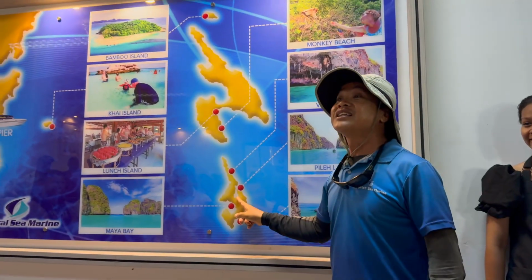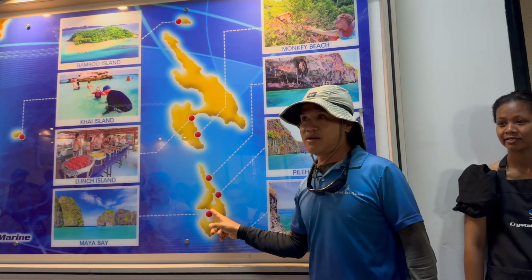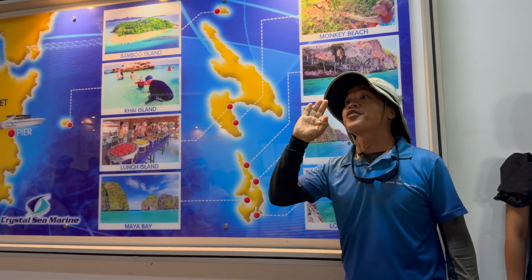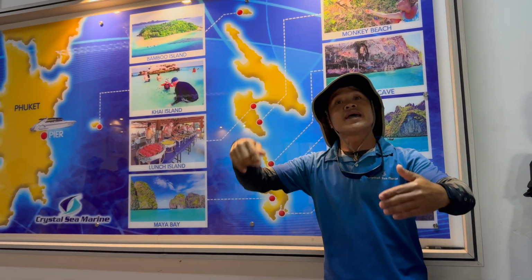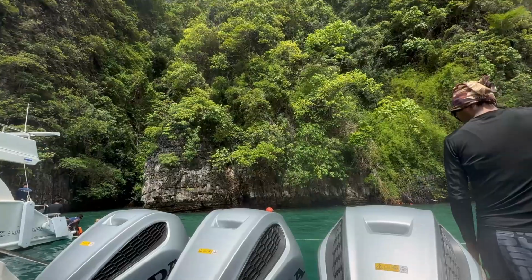We come here, jump and swim here. Okay, we jump, we swimming here for 30 minutes. It's a beautiful cove, looks like a big swimming pool, and it's in the middle of the island.